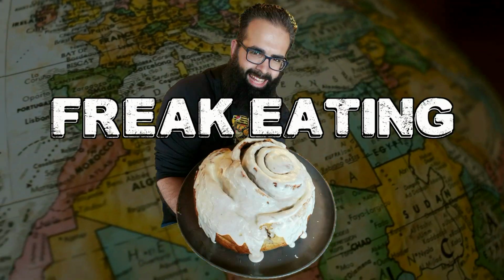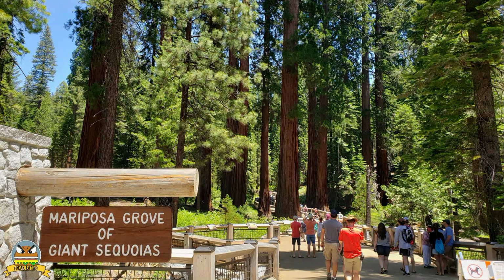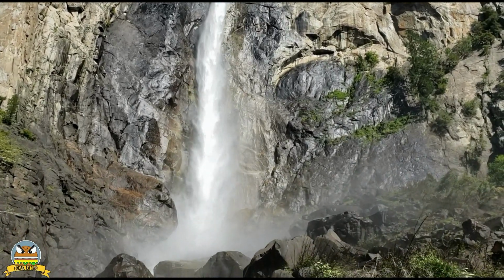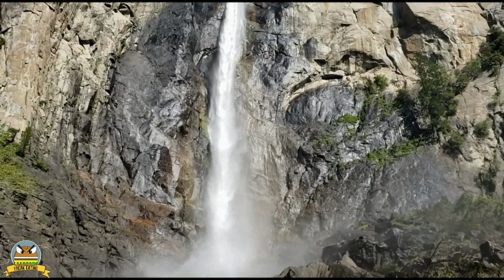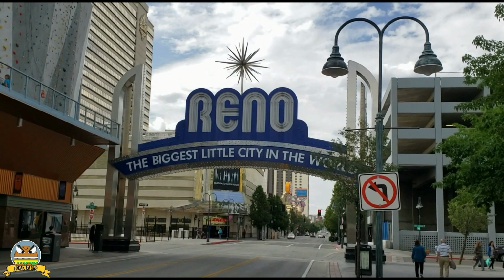What's up, everybody? Last July, we drove into Northern California and visited Sequoia National Park and Yosemite, two places that I'd never been before. This is Bridalveil Falls in Yosemite. It's scenic AF. After that, we ventured into Reno, Nevada for the first time.